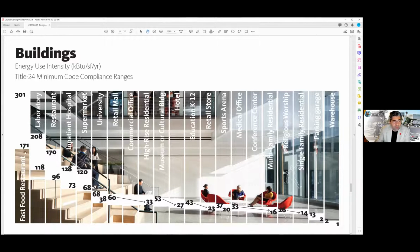So the point here is we're looking for that raw EUI so that we can make sure that we're comparing apples to apples when we look at all submissions across the board. As we move down to different uses, a college or university is going to be somewhere between 40 and 70. All three of these, a retail mall, a commercial office, or a high-rise residential, are going to be between 30 and 60. And again, these are your code compliance numbers.